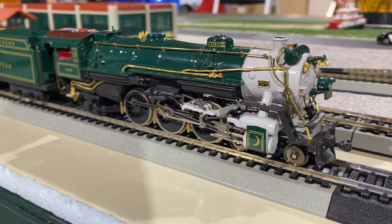Like I said, this model was manufactured by Franklin Mint, which wasn't necessarily known for manufacturing model trains. As a matter of fact, they've only done one other model train, and that was a model of a J3A Hudson locomotive off the New York Central, which was very similar to this in the fact that it's very flashy and detailed. Franklin Mint's more known for die-cast cars and other die-cast models.